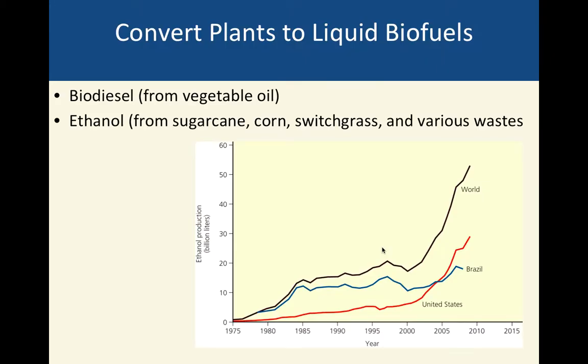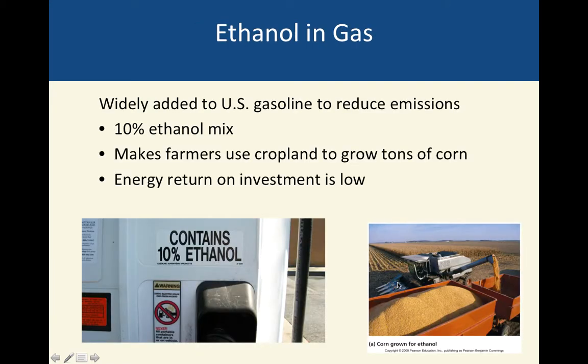We can convert plants into liquid biofuels, so things like biodiesel that you think about really big trucks getting. Ethanol we can also get from things like sugarcane and corn. And you'll notice worldwide there has been a spike in liquid biofuels over the last 20 years. Ethanol is one of those things that we put in gas. You'll see the 10% ethanol mix anytime you go to the gas station to fill up.